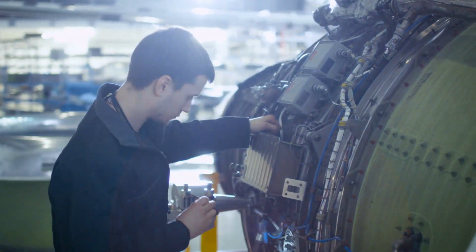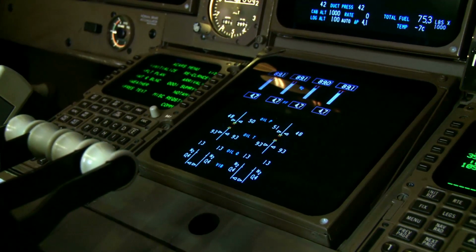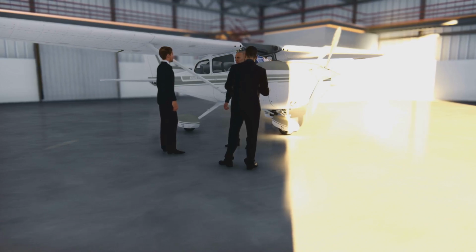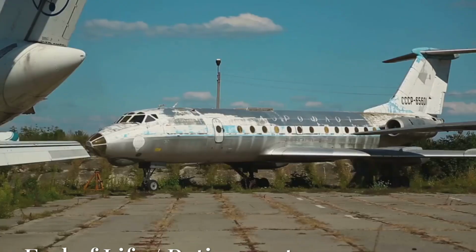Here's an example. If your records show that fuel quantity probes tend to fail pretty often after about 8,000 flight hours, you'd plan bulk purchases of those probes in advance. Maybe you'd negotiate better repair rates, or even consider switching to more reliable PMA parts.